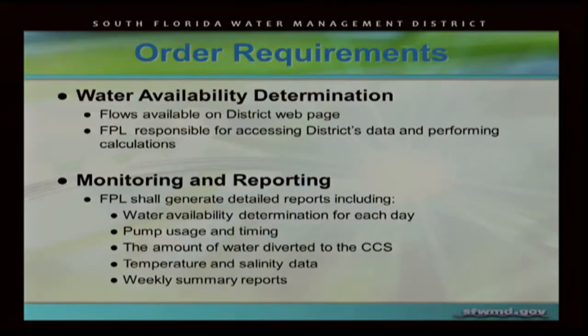The order has a number of requirements. It's about 20 pages long. There's a lot of detail in there. But basically, the flows will be available on the district webpage. That will be transparent to anyone who wants to look at them. FP&L is responsible for accessing the data and performing the appropriate calculations.